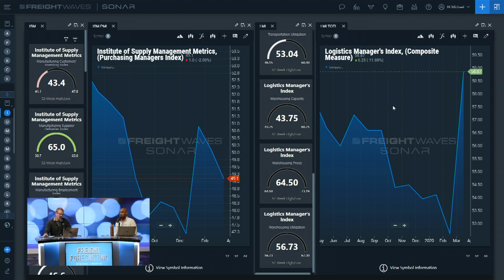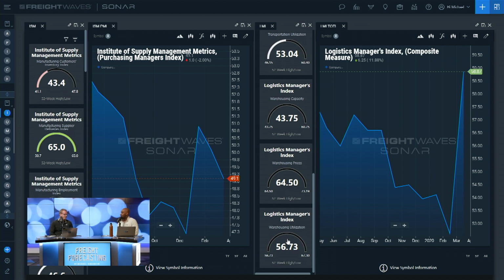And even though we saw this go up, warehouse capacity, warehousing prices, and warehousing utilization are all setting 52-week lows. Which is not good. No, not at all. Warehousing was draining, as we were talking about a month ago. Exactly right. You can't look at one specific area and expect that to be indicative of the entire industry, and that's the key when it comes to freight forecasting. And the LMI, similar to the PMI, anything above 50 is indicative of growth, anything below 50 is indicative of contraction.